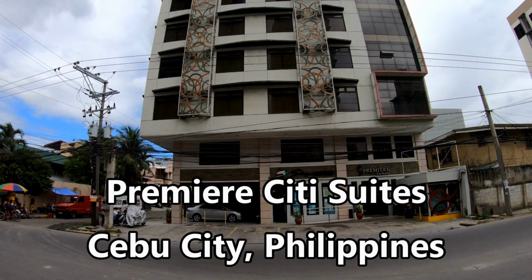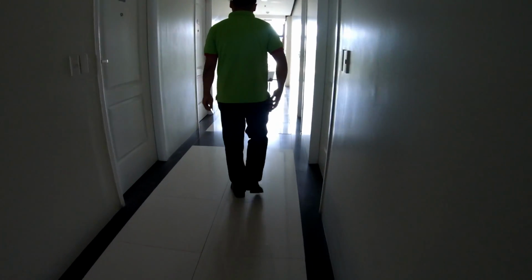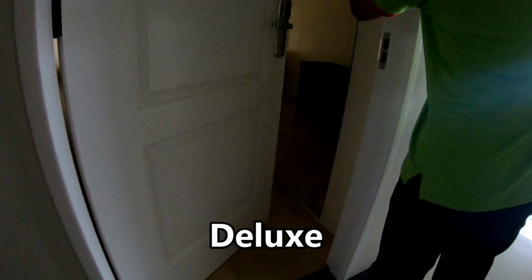We're going to look at Premier Citi Suites today, very close to Mango Square area in Cebu City. It was actually the first hotel I stayed in when I first came in 2015 here in Cebu City.